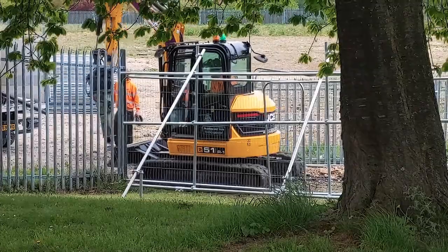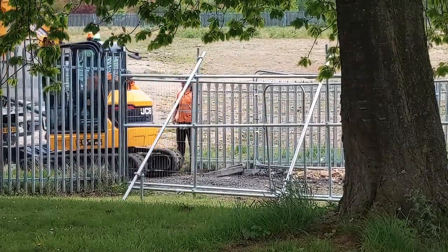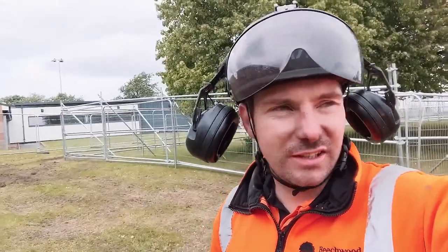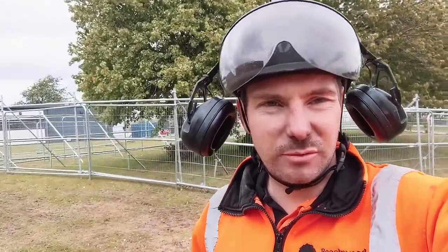So I've finished all the fencing. There's going to be an access road coming here on Monday to get onto site. And now the fencing's up to protect the trees, so it's all good.